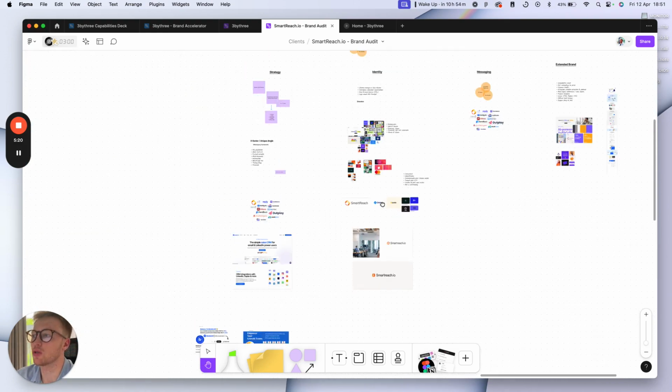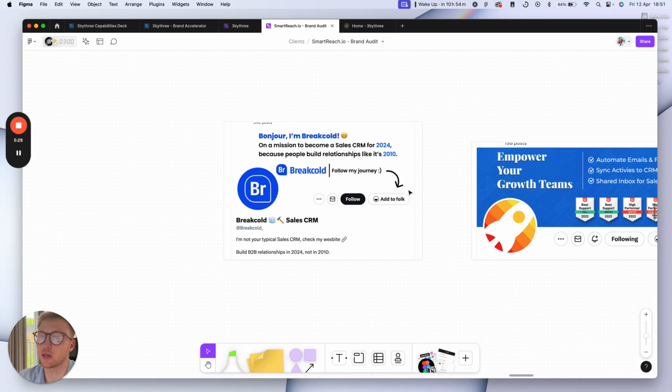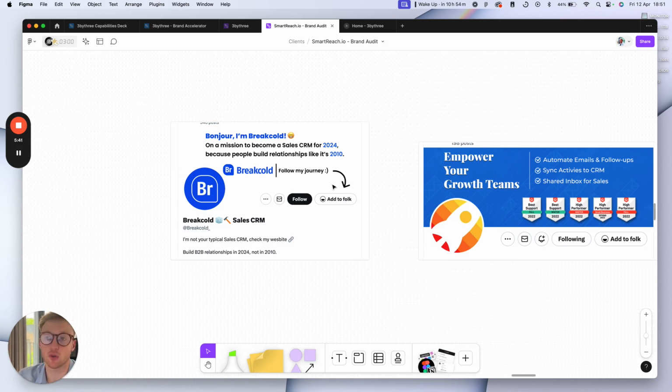Whereas Smart Reach, so yeah, look, I'm on a mission to become a sales CRM for 2024 because people build relationships like it's 2010. So that's their stance, that's their unique positioning. They have grips of what makes them different. That's their angle. They are speaking to people because their unique value is that they are CRM for 2024.